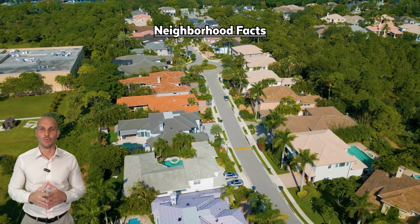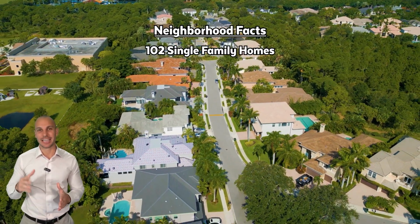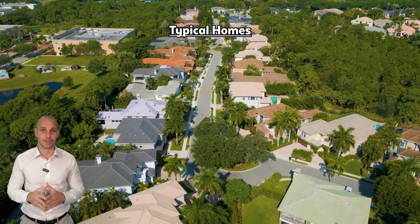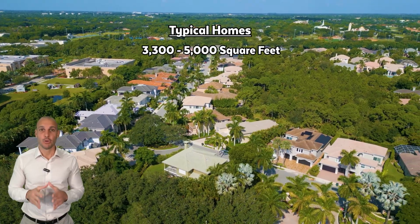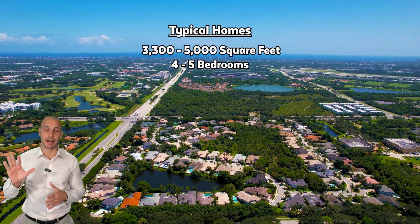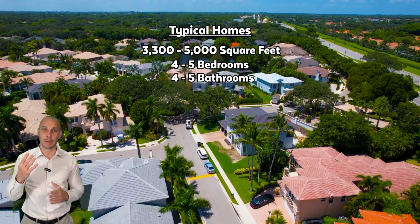There's about 102 homes here in the Preserve, and they were all built between 2000 and 2001. The typical size of a home here will range between 3,300 and 5,000 square feet, with the average being about 4,000 square feet. Most homes in this neighborhood will have 4 to 5 bedrooms, with the average being about 5 bedrooms, and 4 to 5 bathrooms, with the average being about 4 bathrooms.